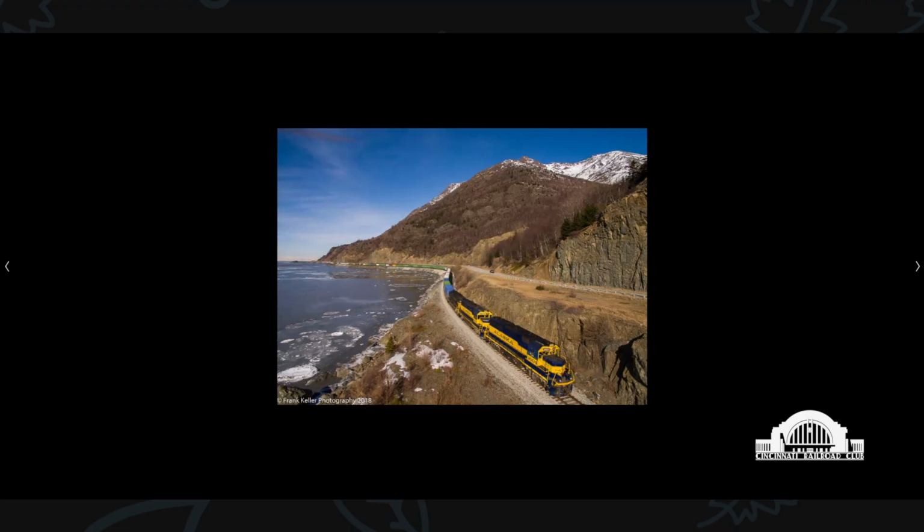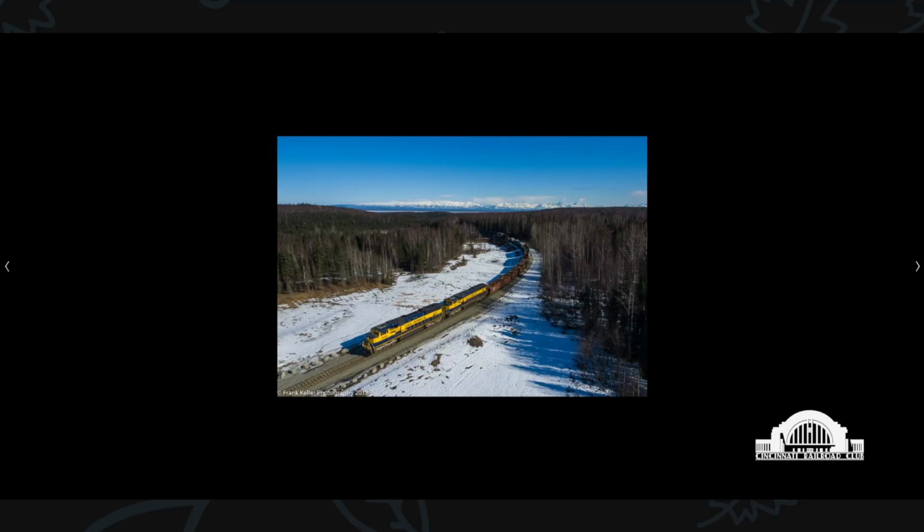This is approaching Indian, where they dip down below the road. You can see that's a very long train there. This is probably like an 8,000 footer. Train coming into Beluga Lake. That's the Alaska Range in the background. And that's the Knik Arm. Knik.